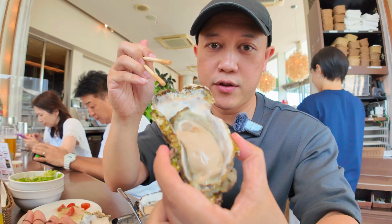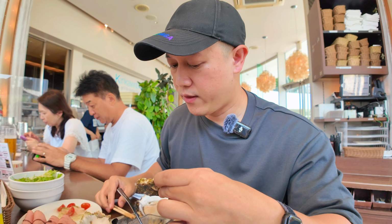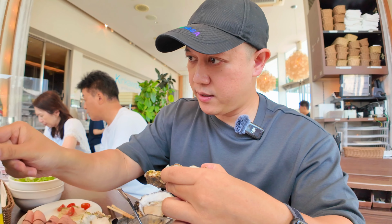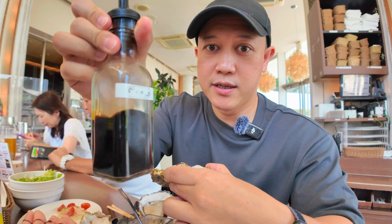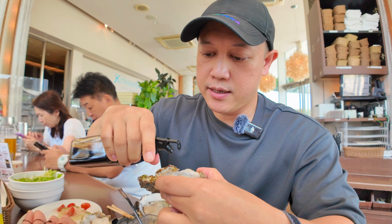We gotta finish 3 more of our extra large oysters here. Yeah, maybe for this one, I'm gonna try some of this. This is ponzu, which is like a sour soy-based sauce. And I think our other sauces here, we have olive oil and maybe sesame oil. But this is a big oyster, guys.